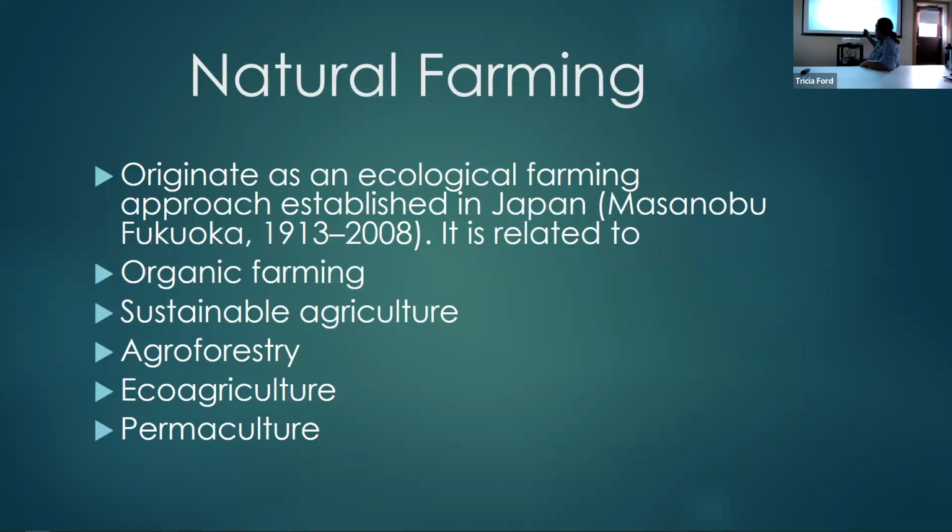Now that's too esoteric. Biodynamic farming is esoteric. Okay, so natural farming incorporates all these things that I've done for my life.